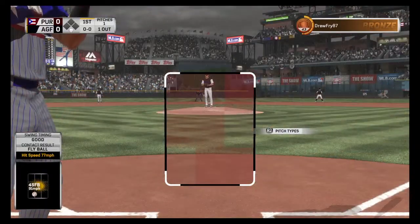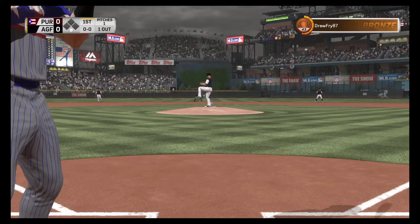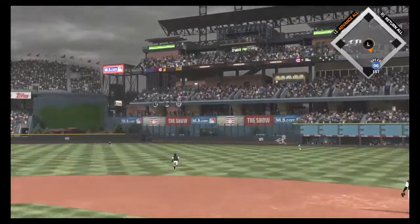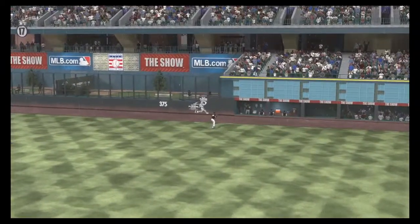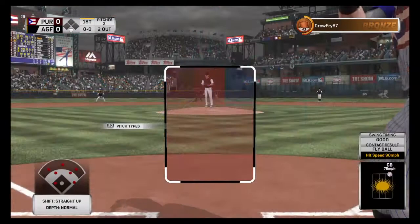The speedy Trey Turner digs in now. Trey Turner. Skied into straightaway right, and he will run this one down. A good read off the bat for the second out.